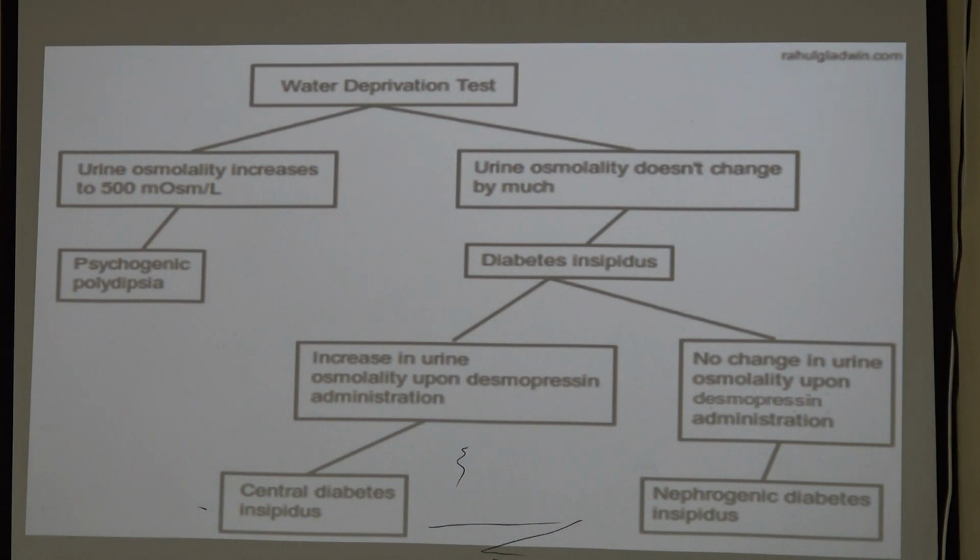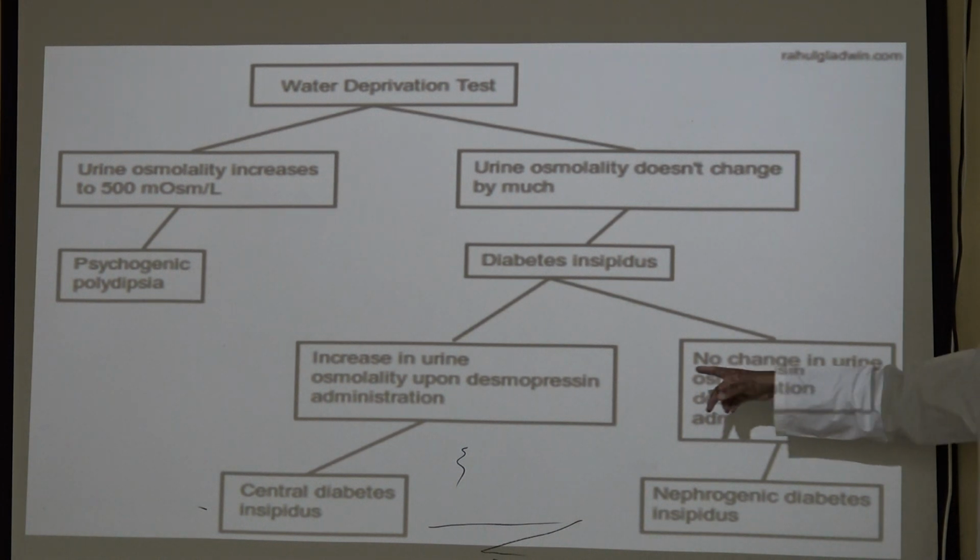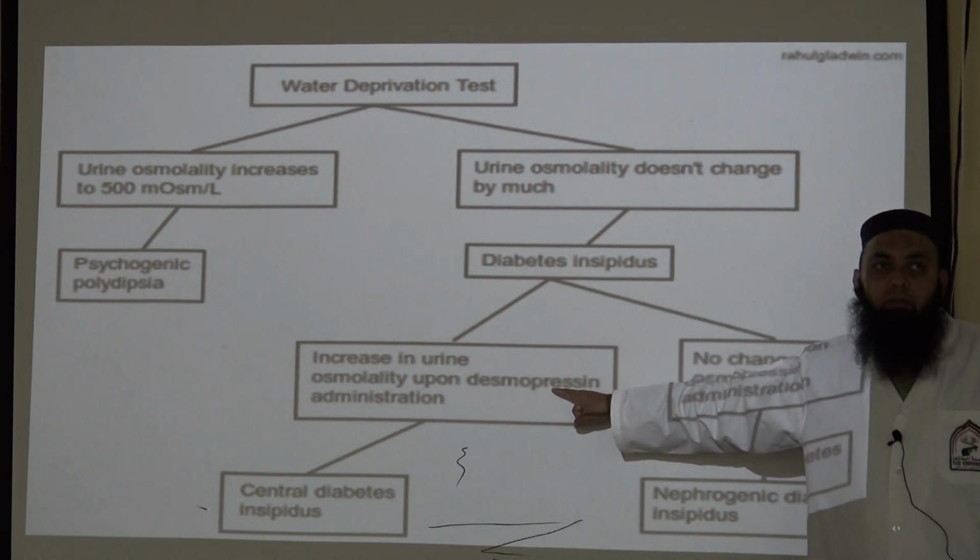Now there can be two things: ADH is not released, or the kidney didn't respond. We call it central diabetes insipidus and nephrogenic. Nephrogenic means kidney. Either there is a central problem or a kidney problem, so we have to differentiate these two. The body is not responding to ADH. Either ADH is not there or the kidney is not responding. To differentiate that, we give desmopressin to the person.